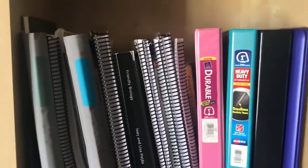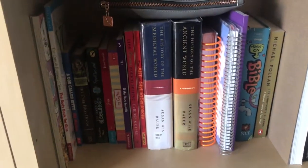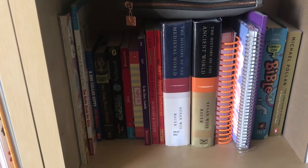So on her shelf, she also has the current curriculum that she is working with and finishing up. So she has like her notebooks, her Good and the Beautiful, her Spelling EC, Yay Math Algebra 2, her Friendly Biology, IEW, her Fix-It Grammar, and then she has a couple binders, and then she also has her laptop up here. And then these are also books that she's either currently working on or that she's asked to keep.